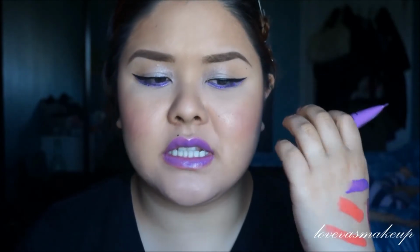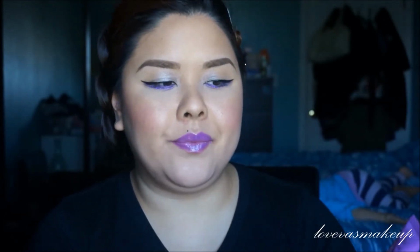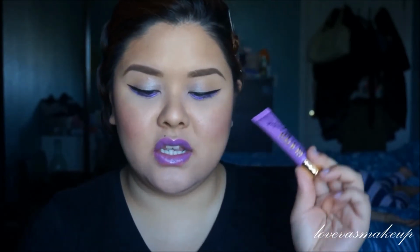When you first put it on, you can smell that minty scent, a hint of it. It's just like the OCC lip tars, but it goes away right away. So it's not like the OCC lip tar where the scent kind of lingers around. You can still smell it. I don't mind mint, but I don't like that long of a scent of mint. So I like these guys a lot.